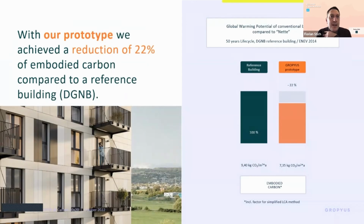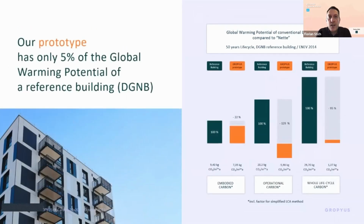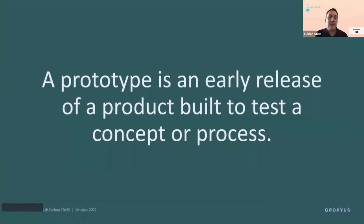With our first building, our prototype, we achieved a reduction of 22% of embodied carbon compared to a reference building of the DGNB. So we decreased from the DGNB value of 9.4 kg CO2 equivalent per square meter per year to 7.35. But if we look at the complete life cycle, we actually reduce much more because of our energy positive operations. Those circle diagrams only show half the truth, because if you have energy positive buildings, you can reduce even more there.